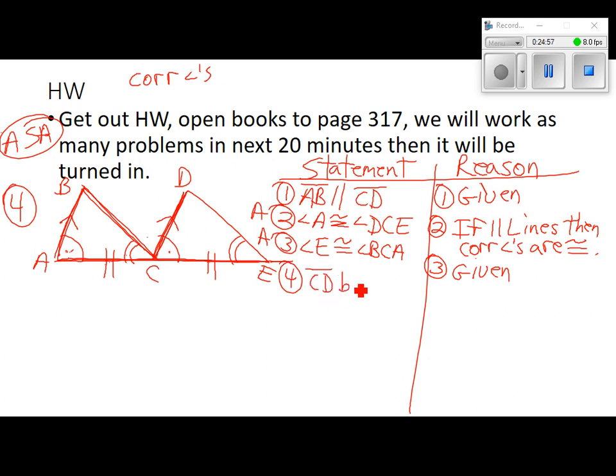Segment AE, is that right? How do we know that? As soon as we know something's being bisected, what's happening to it? Segment AC is congruent to segment CE. So we know these two segments are congruent. AC is congruent to segment CE.